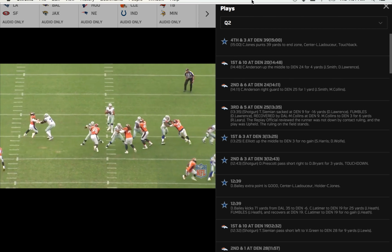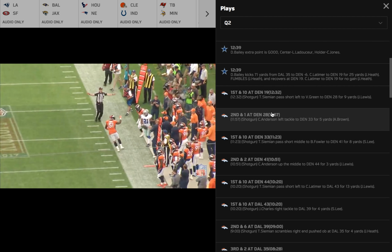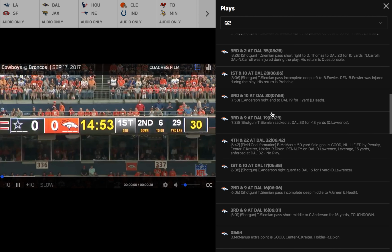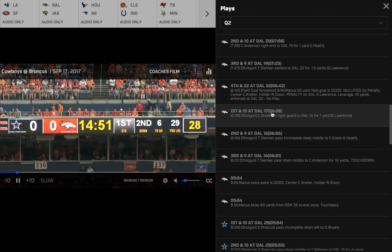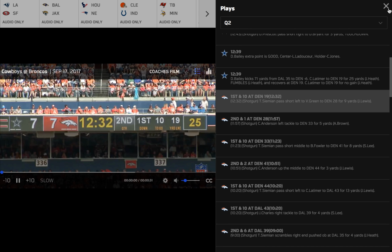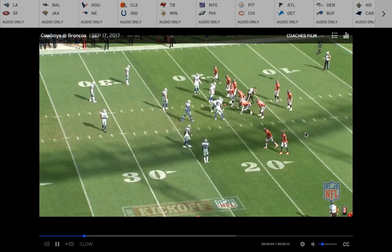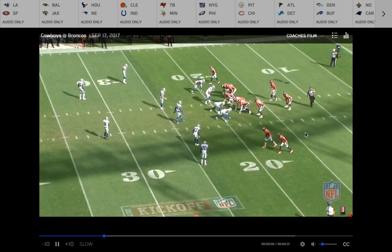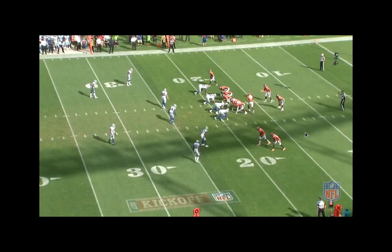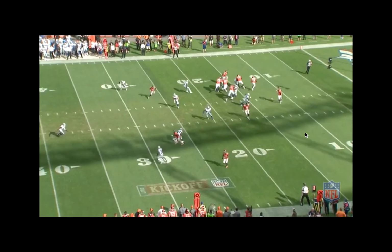Today we are going to be looking at Denver and the Dallas Cowboys. Looking here at this second quarter of play, this is one of Denver's touchdown drives. It was 7-all at the time. DeMarcus Lawrence, I believe his name is, number 90, making a huge play on Trevor Siemian.